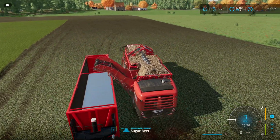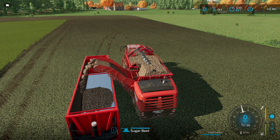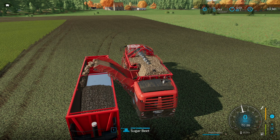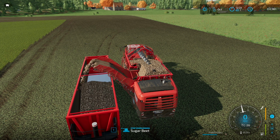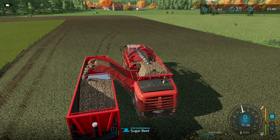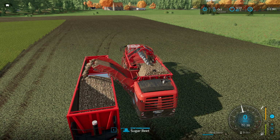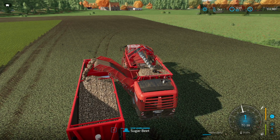That's one of the problems I have with Farming Simulator. Well, not Farming Simulator, it's kind of a me problem, because you get used to using mods in a game and you forget what the base game stuff was like. So, yeah, I don't remember what the base game beet harvesters and potato harvesters were really capable of.